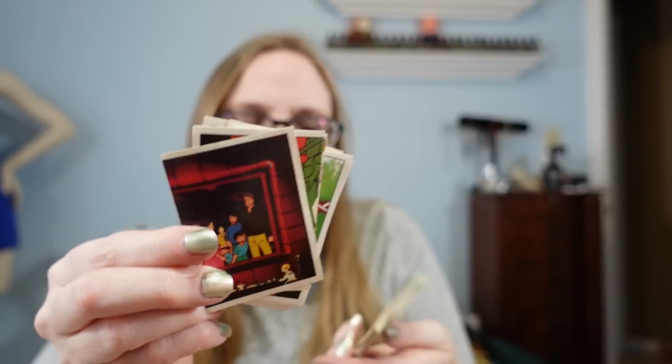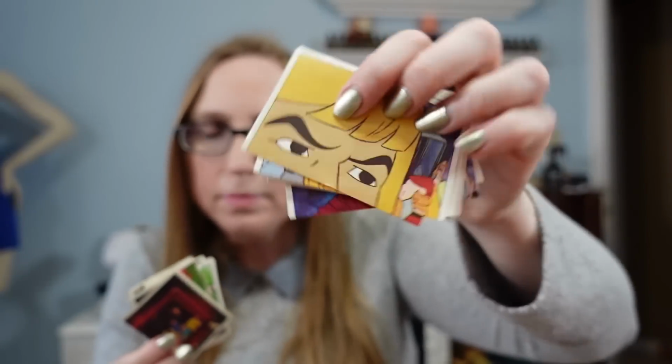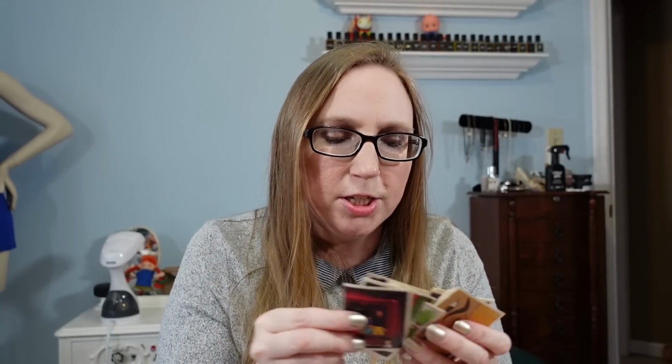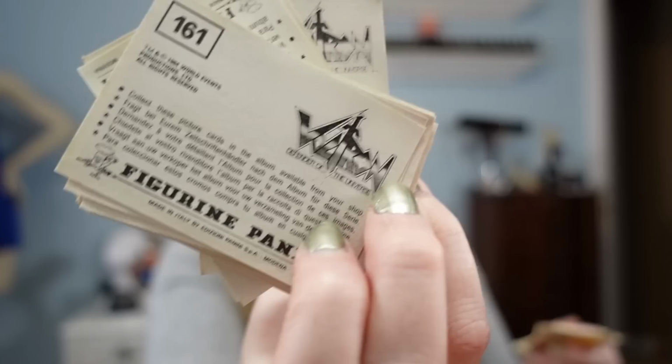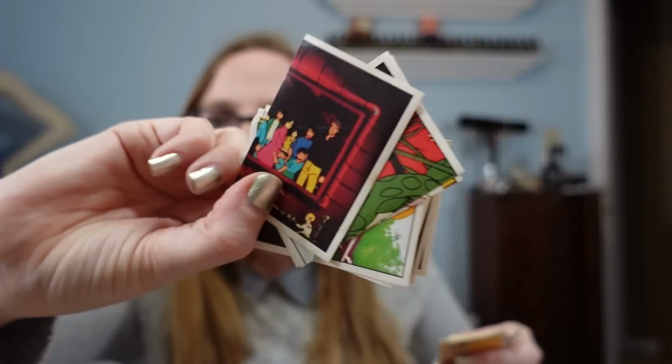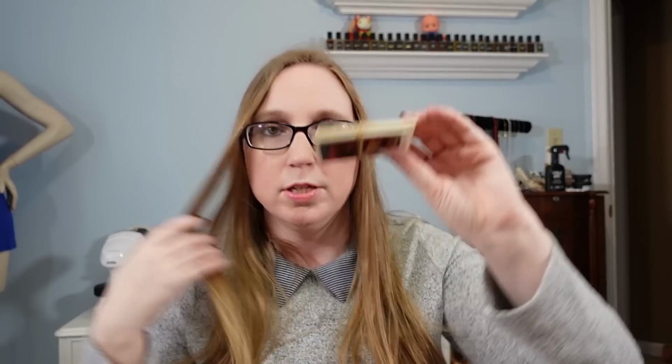I think they still make these, where you buy the book and then you get the little sticker cards separately, and then they make images using the cards. So there's Masters of the Universe ones. So I'll probably lot all of those together. And then there's also Voltron ones. So we'll lot the Voltron ones together. Unfortunately I don't have the albums to them, but these are the stickers and they haven't actually been stuck anywhere yet.